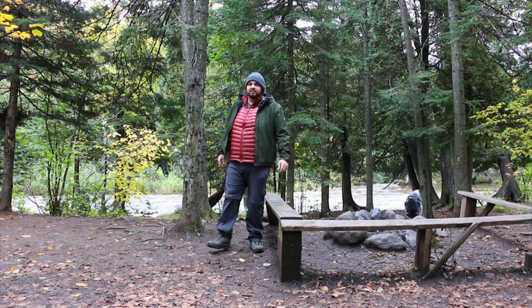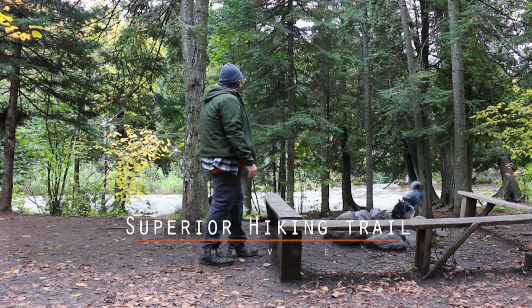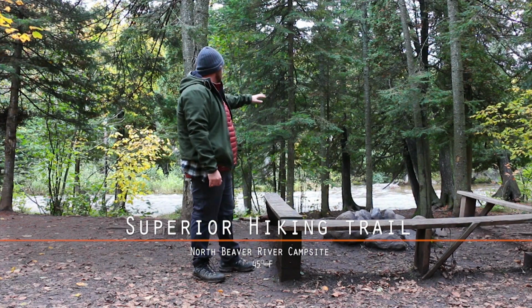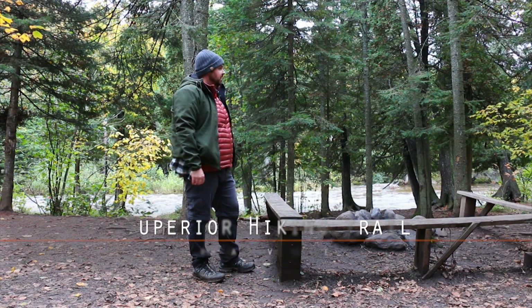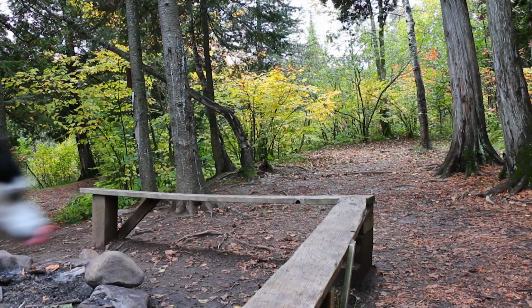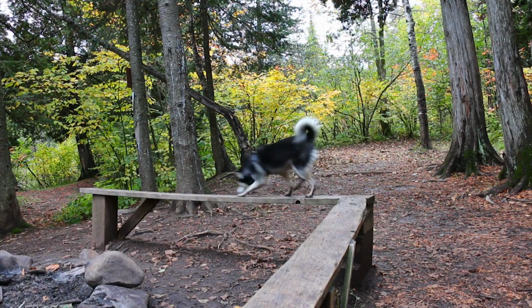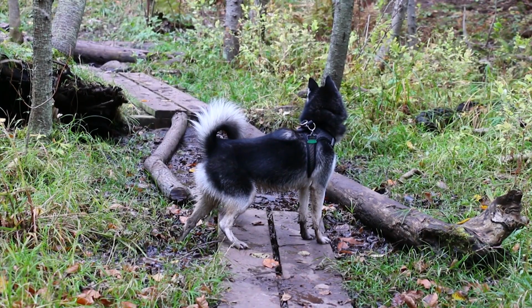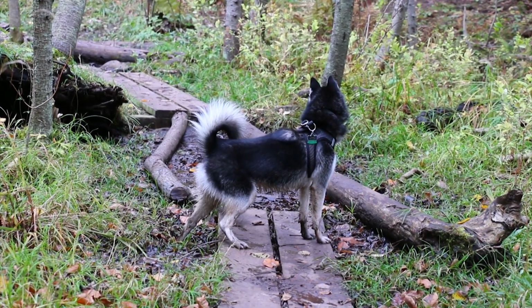This is the North Beaver River site. The water is not as loud, does not rush as far. You don't see the falls, but it's just kind of this slow cascade. There's a good amount of spots for hammocks and tents here. It's a nice site. I think you have fewer hammock spots here, but it also looks like the ground can be a little bit more muddy.